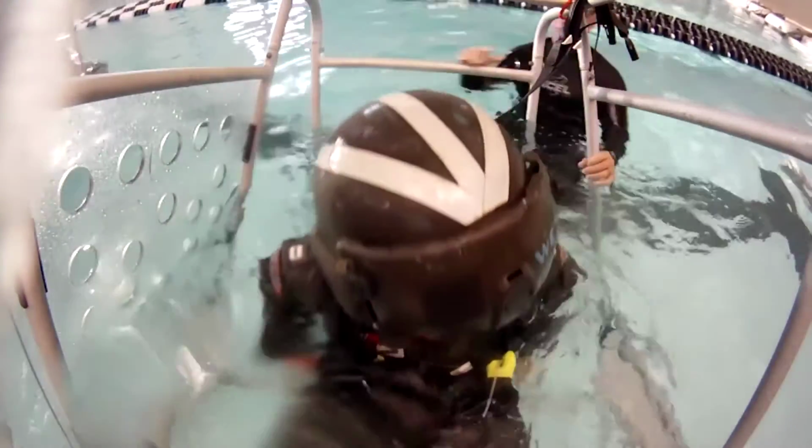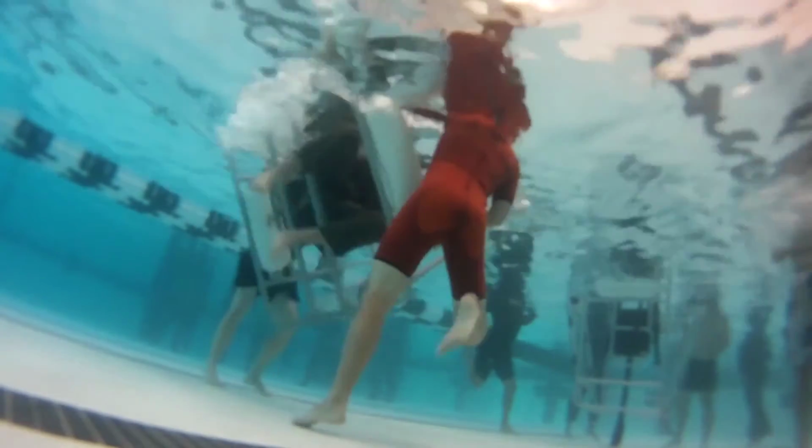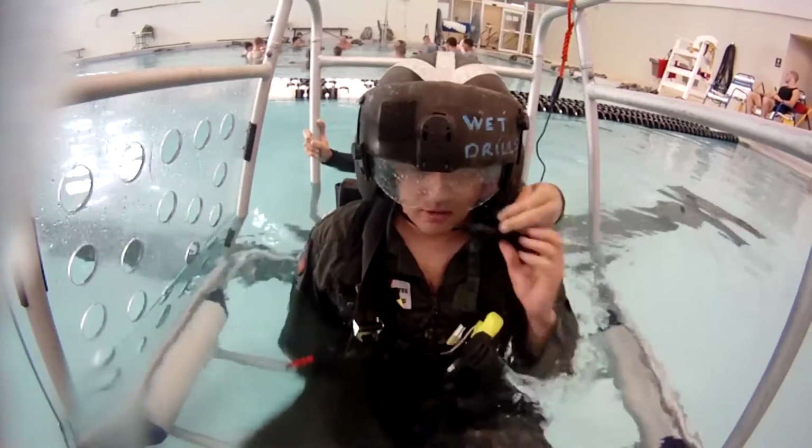Basically we're simulating what it would be like to be in a downed helicopter, and the steps that you would have to take to exit said helicopter.